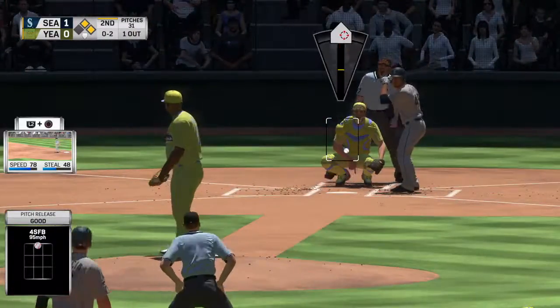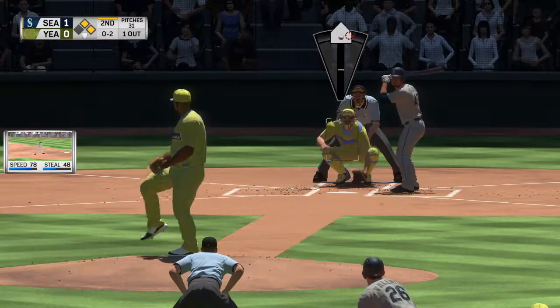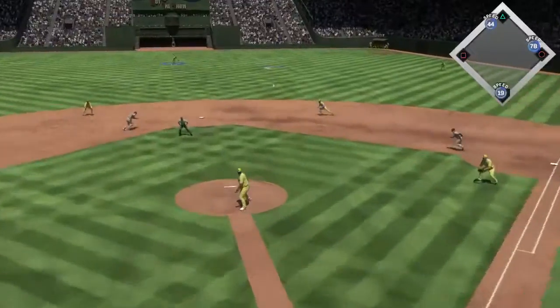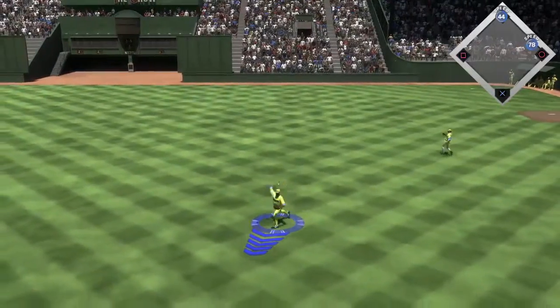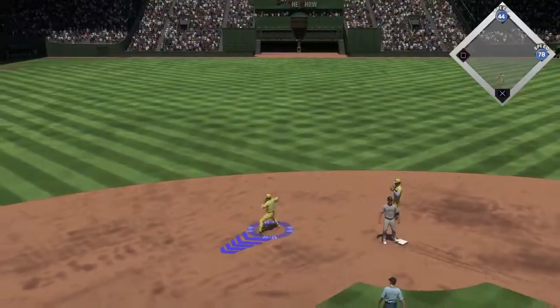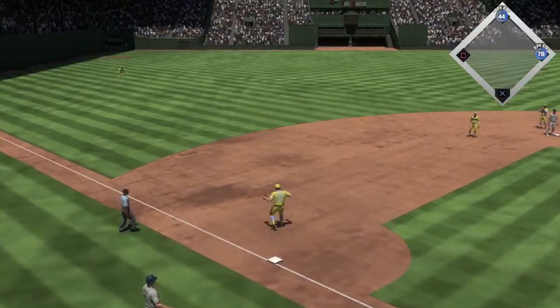That was an interesting pitch, Matt. Look, we're in a double play situation, and everybody knows he's got that hard sinker, get that ground ball, maybe get a double play. But he didn't throw it. He just threw a fastball. I don't know what he's doing right now, but he got it in there for a strike.